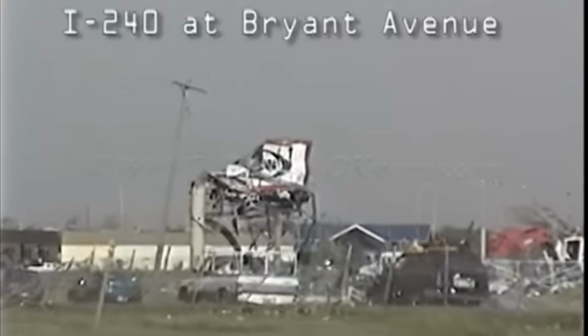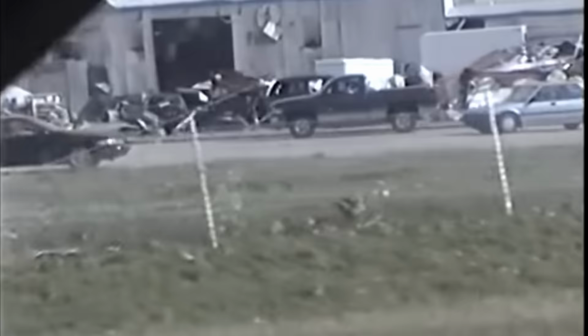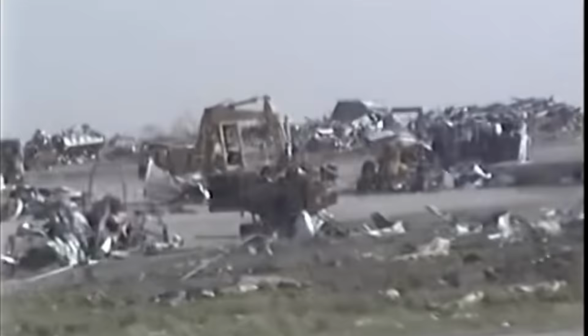Has cut a 38-mile-long swath of destruction through Oklahoma City and surrounding towns. They might could use your help at First Baptist Church in Moore. I'll give them a call once I get a little closer to that neck of the woods.